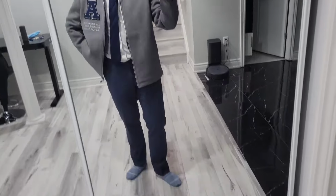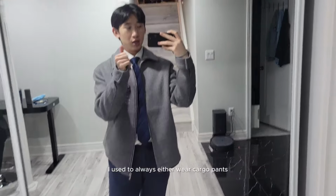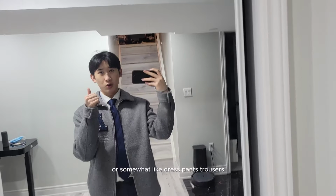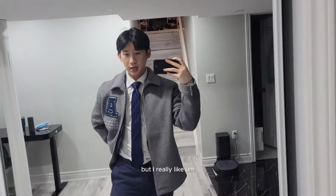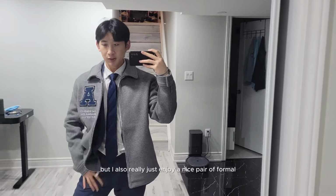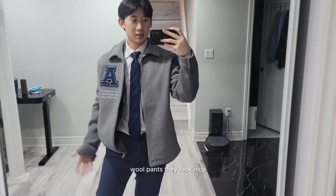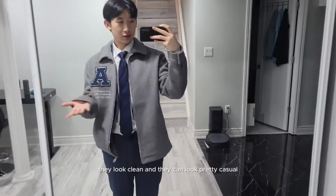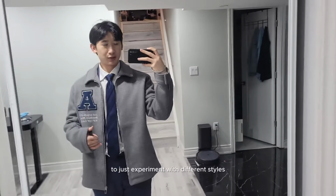And honestly, I never wear jeans. Or at least before, I used to always wear either cargo pants or somewhat dress pants, trousers. But I've been liking jeans recently for the casual look, but I also really just enjoy a nice pair of formal wool pants. They look nice, they look clean, and they can look pretty casual. So I think it's really good to just experiment with different styles.